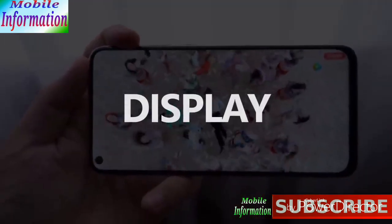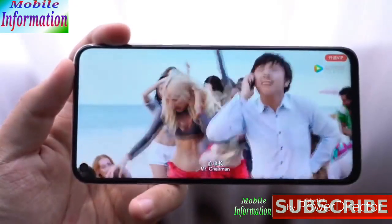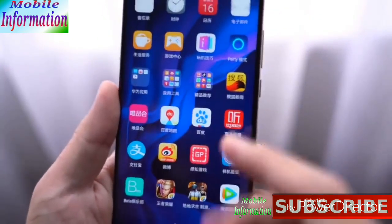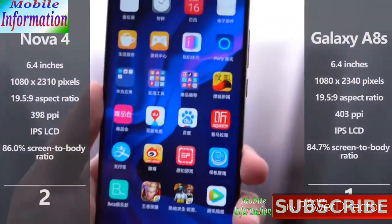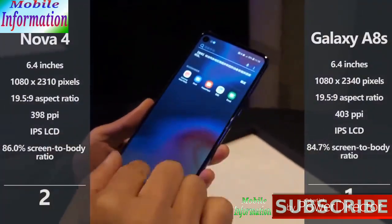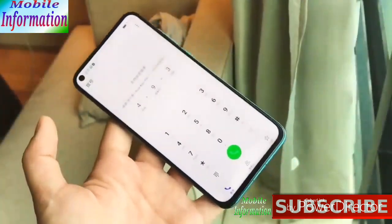The smartphones have the same diagonal 6.4 inches and even the same resolution, Full HD Plus 1080 by 2340 pixels. Both of them have IPS panels. The displays have the same specifications and image quality, so there is no winner. I will give both phones 1 point.